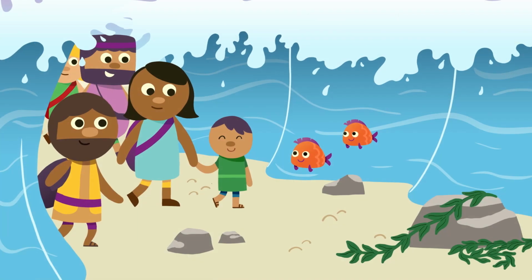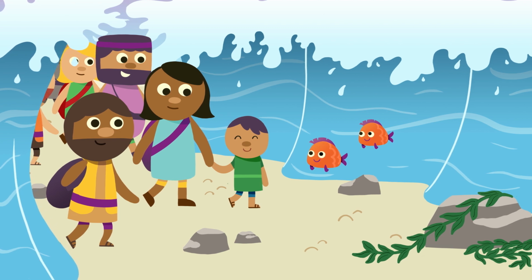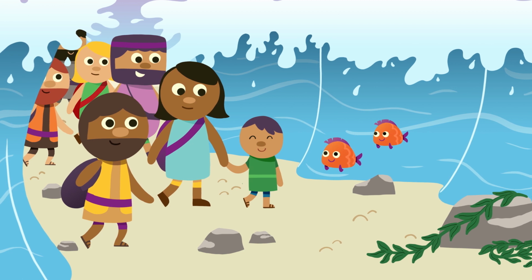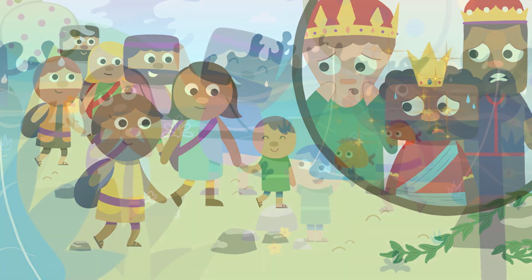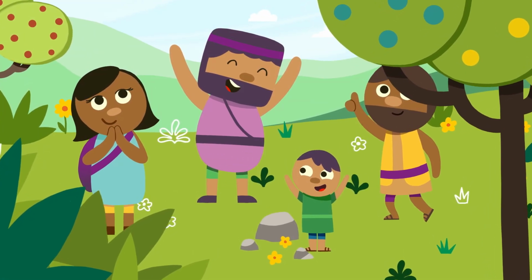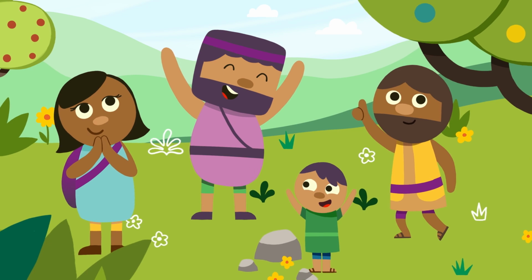Then, one day, it was time for God's people to go into the great new land he had promised. Before they arrived, God was already there, making sure all the other kings in the land were too scared to hurt God's people. Any place God's people went, they were safe under his care. That's because we have a super God who is everywhere.